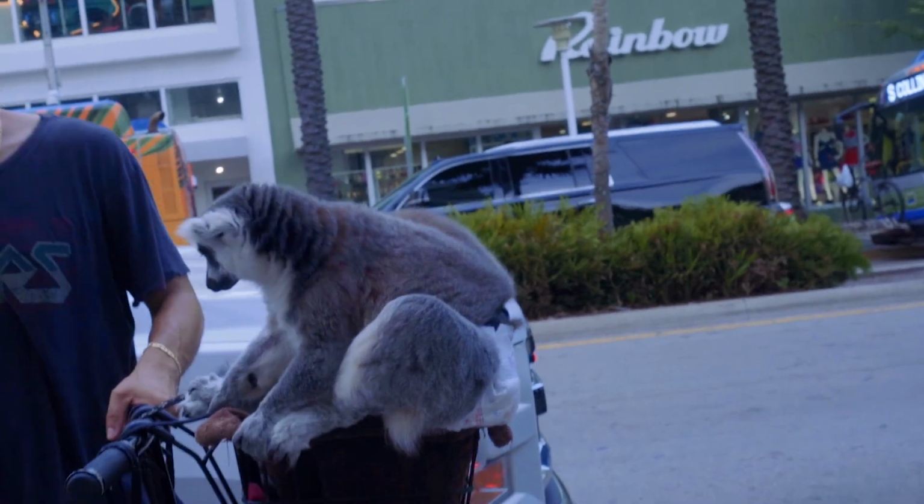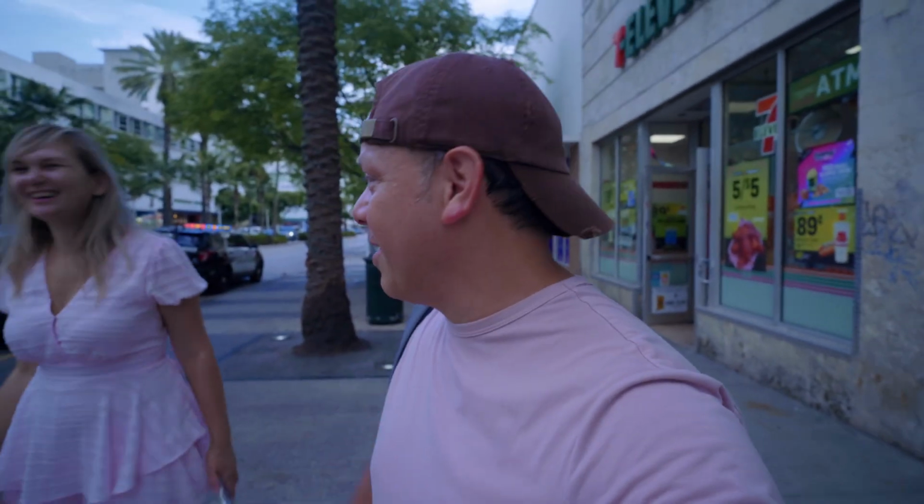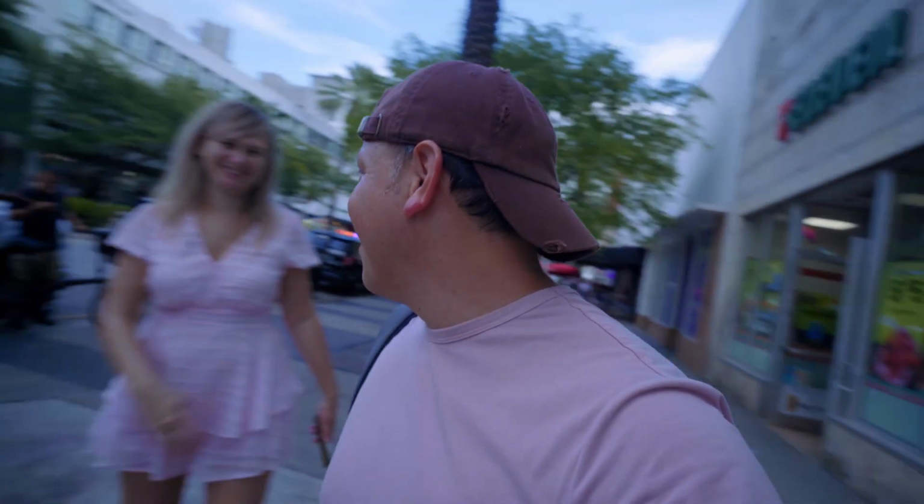Exotic monkeys from Madagascar. They were born in the US. Oh, here in Florida. I want to touch them.